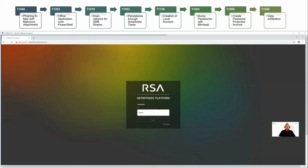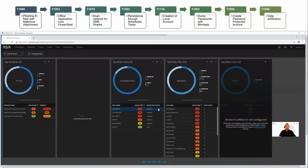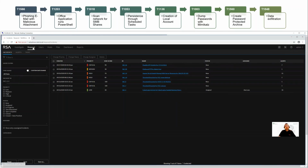So now by connecting to the NetWitness platform, we will be able to see the attack from the perspective of an analyst and see how we're able to detect these different techniques used by the APT attacker in an efficient way. So if I go to the respond module, which is the incident management module of the solution, and again, RSA NetWitness provides visibility into logs, network, and endpoint data. So we're able to combine the correlations and the detection of all these data sets. And we can see that we have an incident which is prioritized as critical, which is tagged as being a possible APT attack on a specific machine.